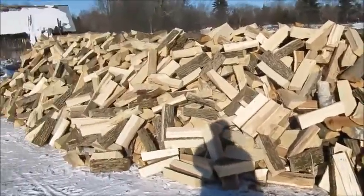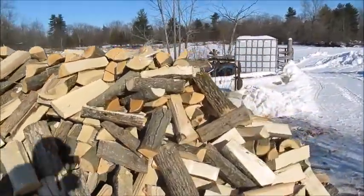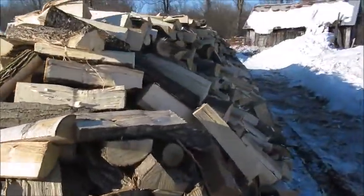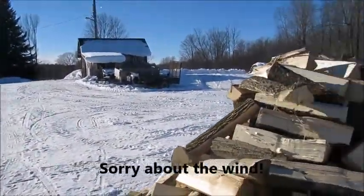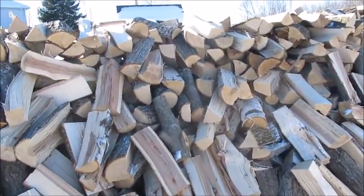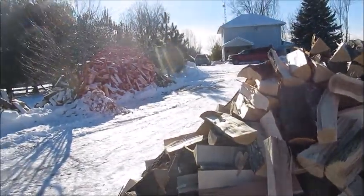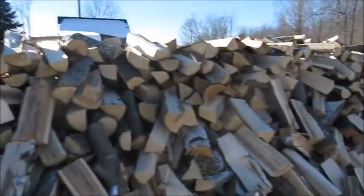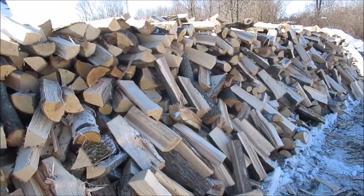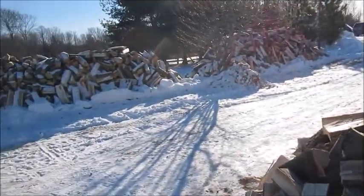Okay guys, Logger John here, and it's Sunday, January the 24th. It's a bright sunny day, but it is cold. You can hear the wind. I hope you can hear me. Doing another wood update, a quick one. It's about minus 12 right now, but with the wind chill it's about minus 20. It's around 2 o'clock in the afternoon.